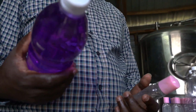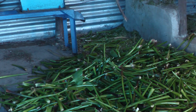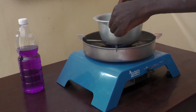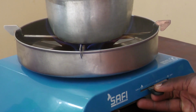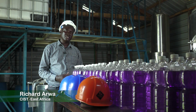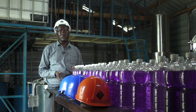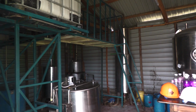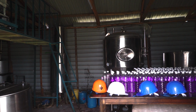I believe that if a sustainable way of using water hyacinth can be developed, like what we've done, in our case, we use it to produce fuel, cooking fuel, which is also needed here. As a startup, we face several challenges in upscaling our production. Right now, we are producing between 1,000 to 1,500 liters every day, and that is a small volume for a manufacturing company. We don't have enough capital to install sophisticated machines and equipment that can enhance the production.